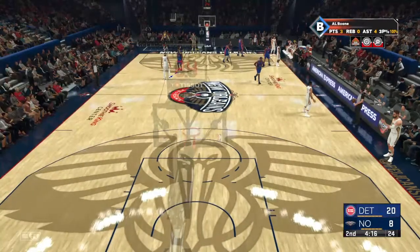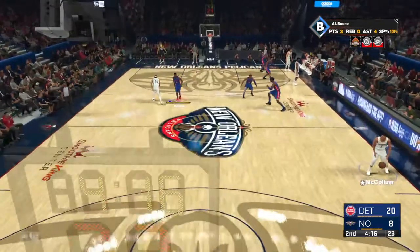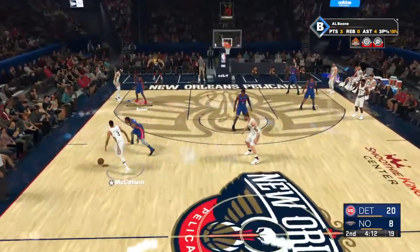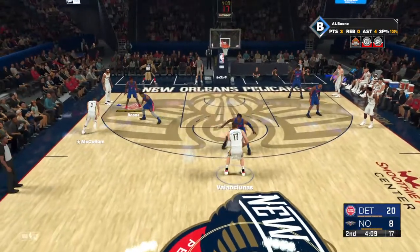And that's a block right there. He swats that ball away with some energy. And guys, they'll think twice about attempting that shot again. That was a big-time rejection.